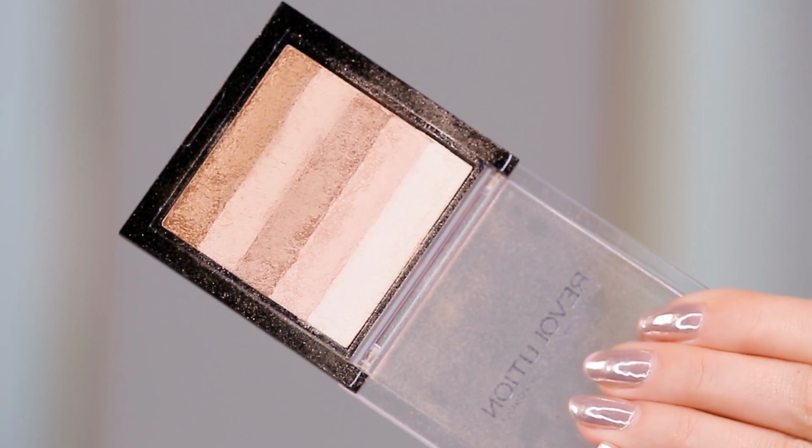This is from Makeup Revolution and I have been back in the habit of obsessing over this. It is stunning whether you use just the top row or go into the bottom row. You can do so much with this. It's like a pressed liquid metal. It just does not look like powder. It almost looks wet. It's that high shine. This is the Shimmer Brick in Radiant.